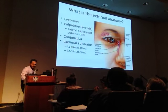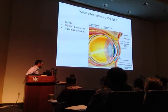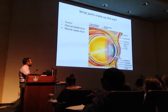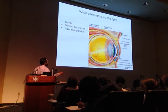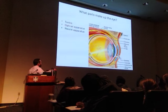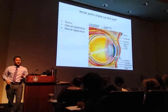Okay, so all of that off of this slide, that's fantastic. Let's look at the internal parts of the eye. This is a cross-section, so you can see the eyebrow right here, and in this cartoon drawing we're slicing through the mid part of the eye.